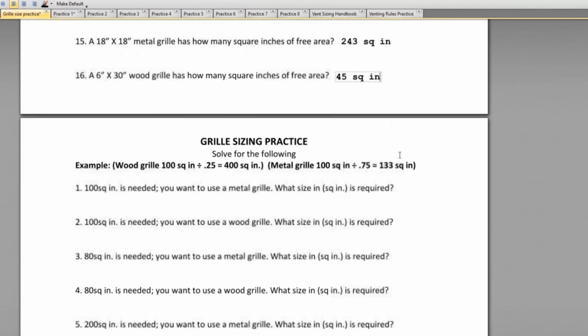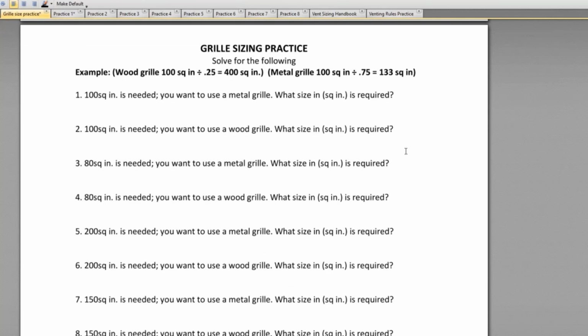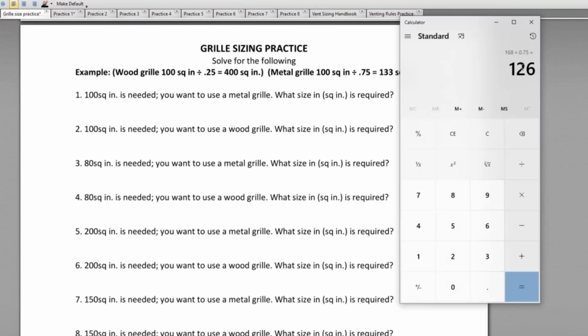Now the second sheet is a different way of looking at it, and they word the question differently. They tell you 100 square inches is needed. So you've determined that's what you need, and you want to use a metal grill. What size in square inches is required if I want to use a metal grill to get to 100 square inches? So what is that going to look like? Let's go ahead, Carlos.